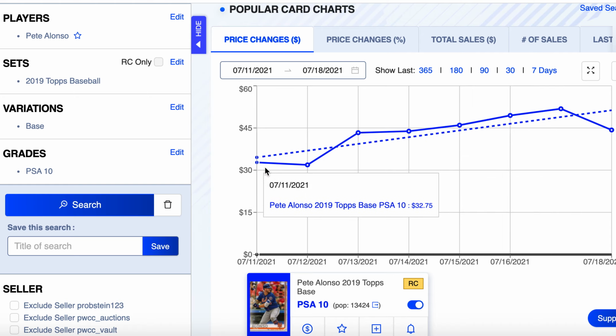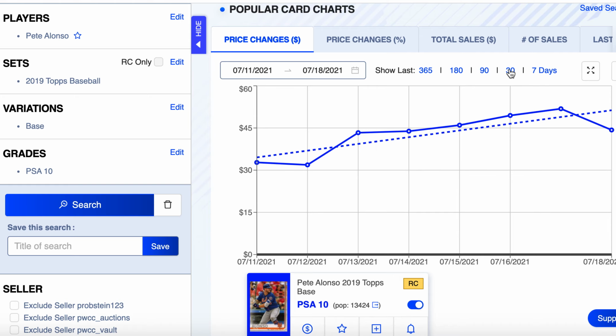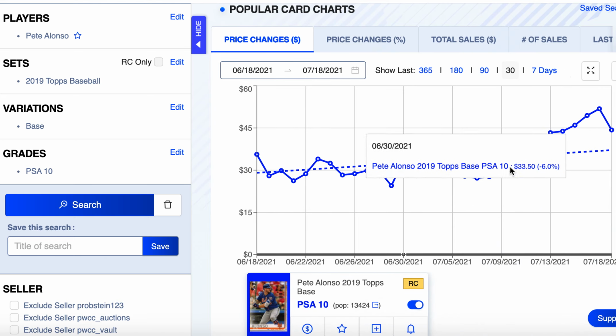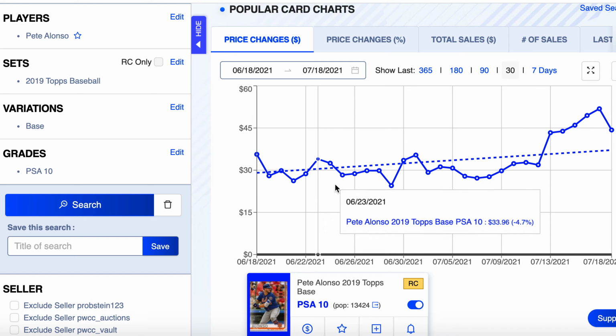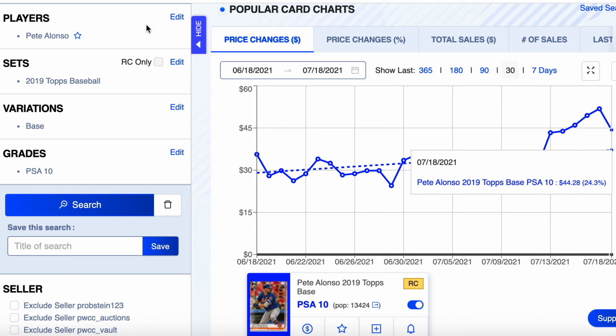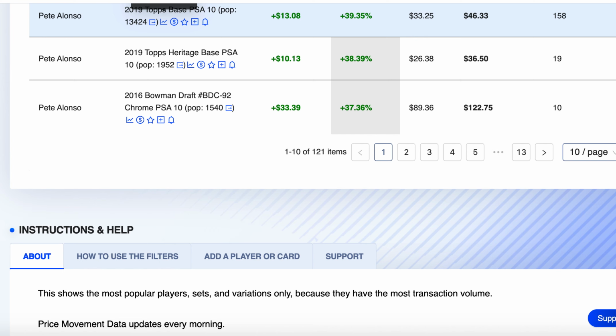Anyways, Pete Alonso, $32 to start the week, hit a high of 51, went down to 44. Let's pull it back over 30 days. He was really flat until the Home Run Derby. Oh yeah, this is a classic. Look at this. Flat, flat, flat, flat, flat, flat, and all of a sudden spike for the Home Run Derby. Now he's on his way back down. I said sell it. This was on the list last time I did baseball. I said sell here. I'm still saying sell on this card for same reasons.